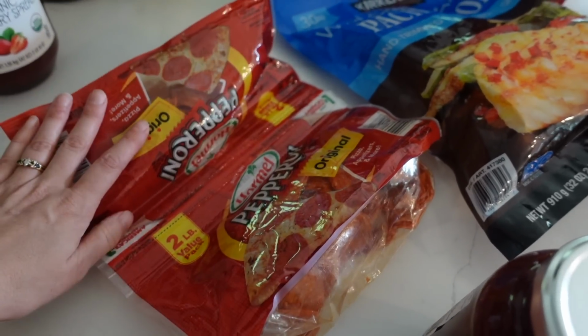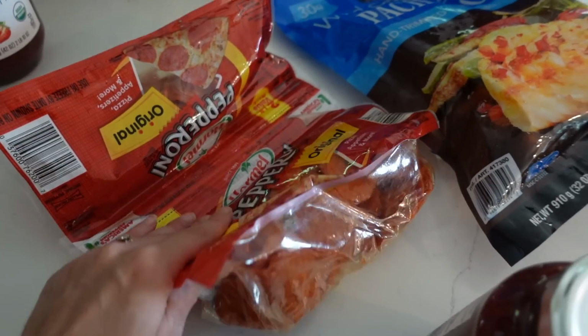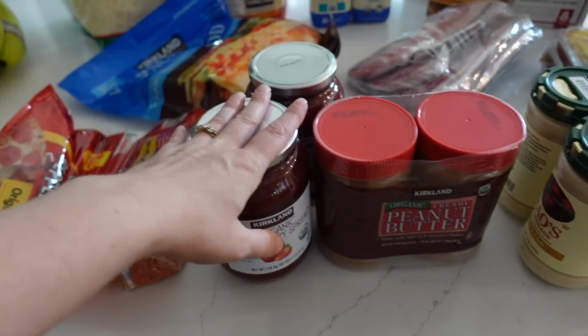The kids will eat these by themselves. Lincoln will put these in his lunchbox. We love to do homemade pizza as well, so we'll put that as a topping. Apparently I did get 2 of these jams and I just realized that. That's funny. Okay, so we got plenty of peanut butter and jelly there.